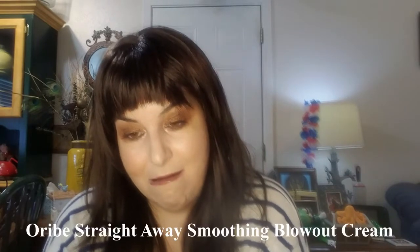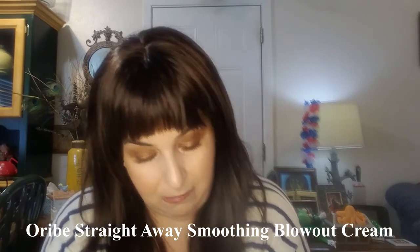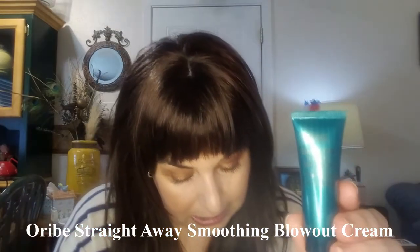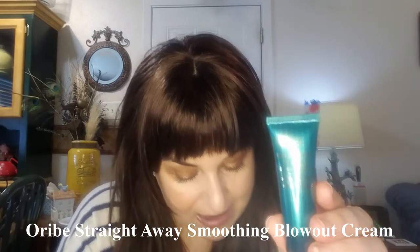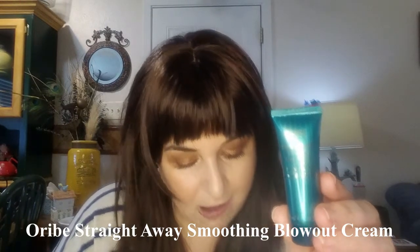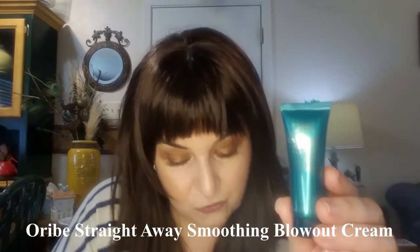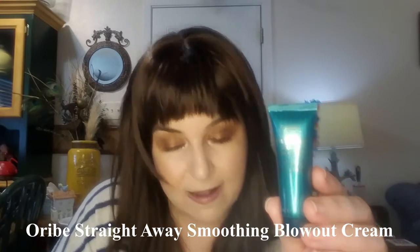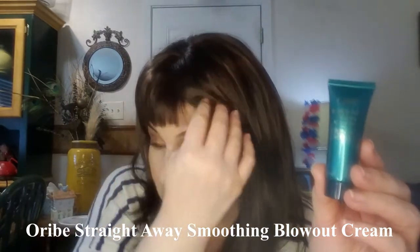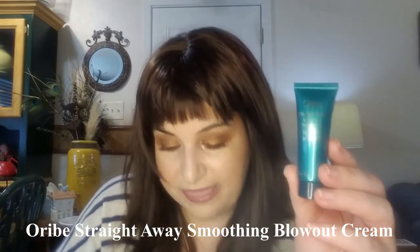Oribe Straightaway Smoothing Blowout Cream. Okay, that's what she looks like right there. Oribe Straightaway Smoothing Blowout Cream. Full size is $44. Okay, I forgot to say the Dr. Botanicals hand cream is full size $19.90. That's not bad. I might have to buy a full size of that after I'm done with this.